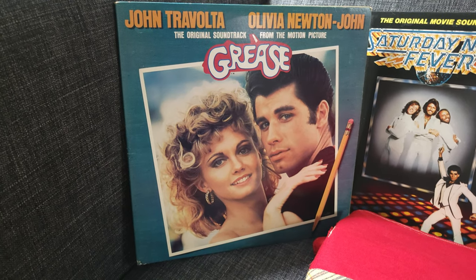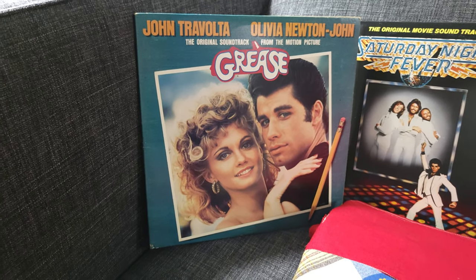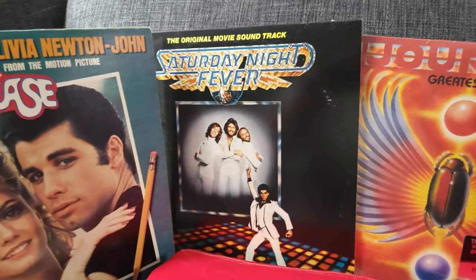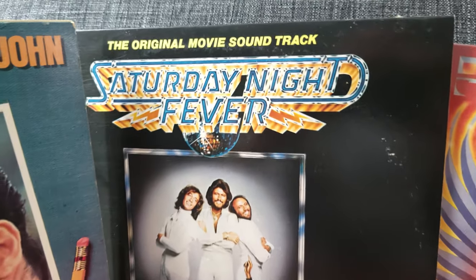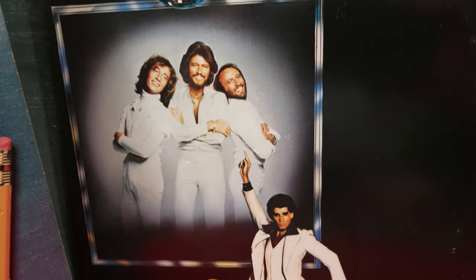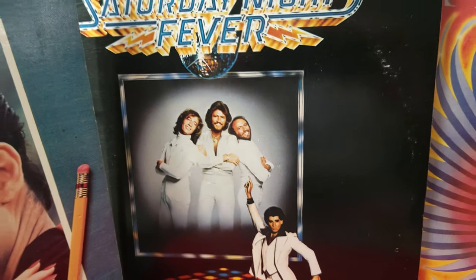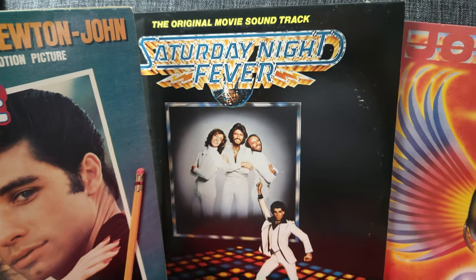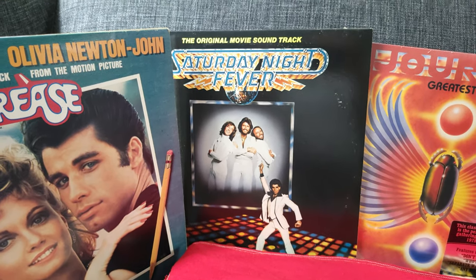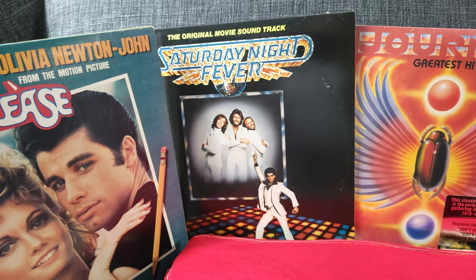So we paid $5 for it. I looked it up, it's about $25. Wow, that's a great deal. And then next, we have Saturday Night Fever. That one, same place that we got Grease from, we paid $5 for it too. And there's a very small little scratch on the very front of it. So that one was $5. We looked that one up, $30. $30. And the condition of the vinyl is just the same as Grease, very good condition.